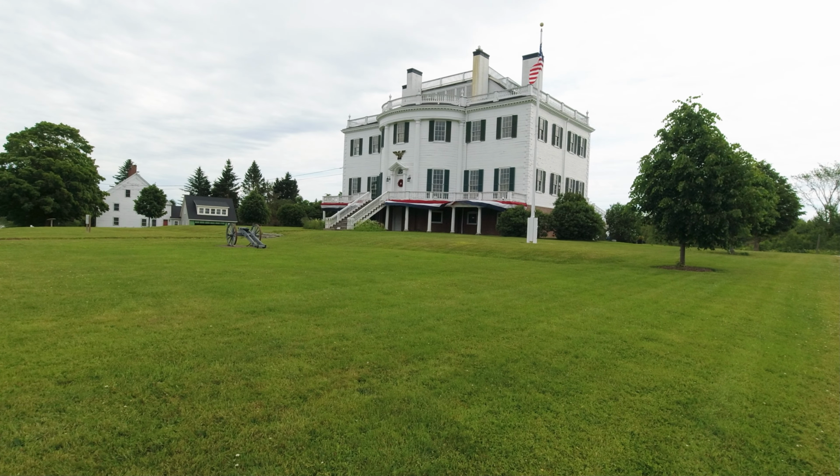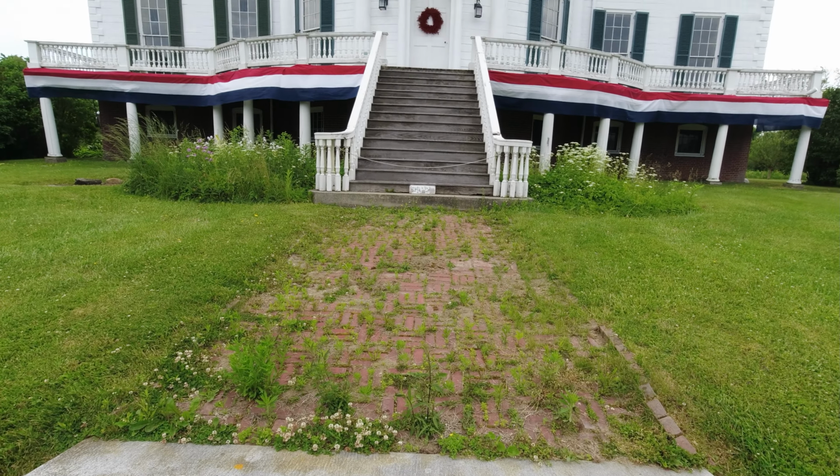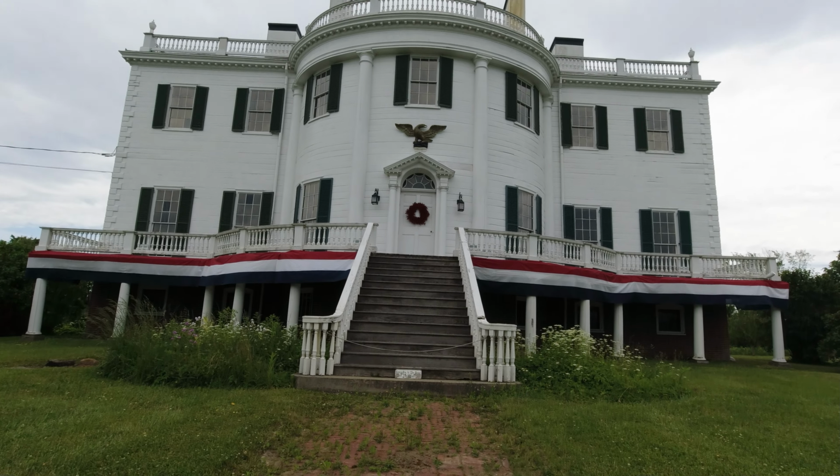And when visiting the Knox Museum, don't forget to go outside and explore the beautiful landscape in Thomaston.